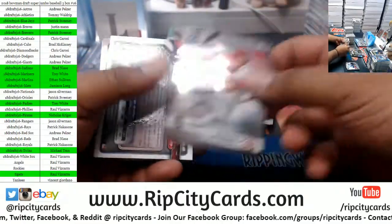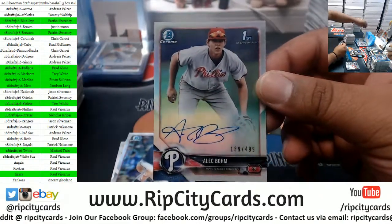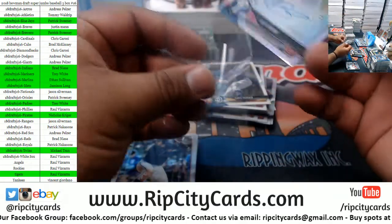I wonder if there's a surgery I can do to just get rid of all this stuff and be done with it. Are you kidding me? Alec Bohm, $4.99. Phillies action.